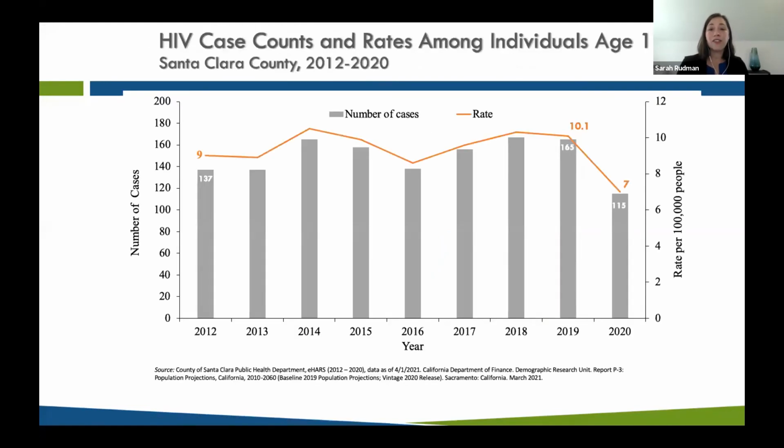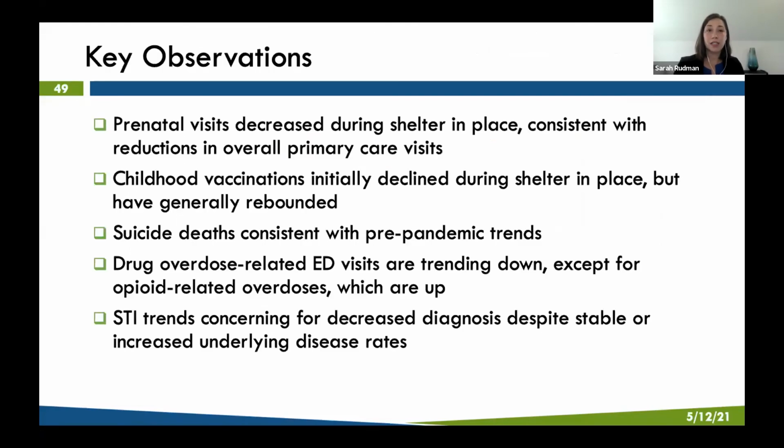And then finally, again, I would like to think, and maybe it is true, that the decrease we saw in HIV new diagnoses in the last year was due to a true decrease in HIV transmission. We won't really know for some time until we have the findings of how many of these were late diagnoses, how many people can convert to an AIDS diagnosis within the year following. But again, my concern is that we saw a drop-off in diagnosis.